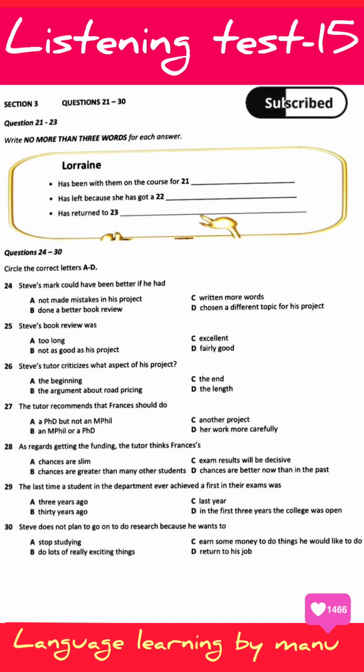And, Francis, your project was excellent. So much so that we think you should take it further and perhaps do a PhD or at least an MPhil. What do you think? I hadn't really thought about it. I've just been concerned with getting through this final year and getting all the coursework and exams out of the way. I can understand that. But I do think that you ought to consider it seriously. If you perform as well in your exams as in your project work, you're on course for a first.